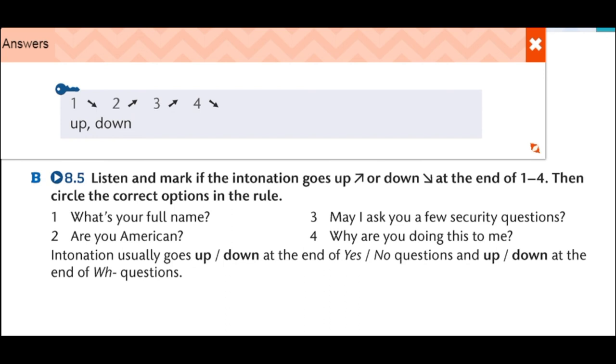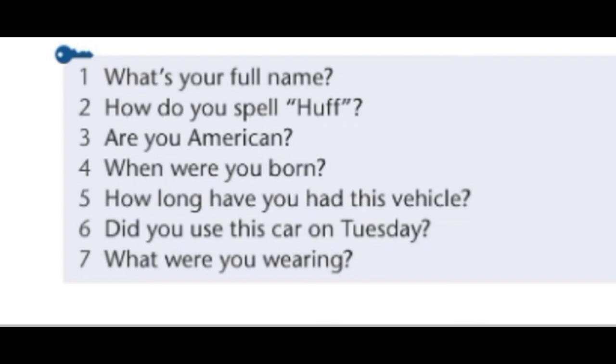So let's. One. What's your full name? Two. Are you American? Three. May I ask you a few security questions? Four. Why are you doing this to me? So, remember, intonation usually goes up at the end of yes, no questions and down at the end of double H questions, right? Don't forget about it.